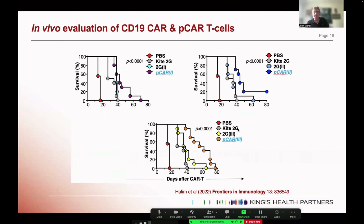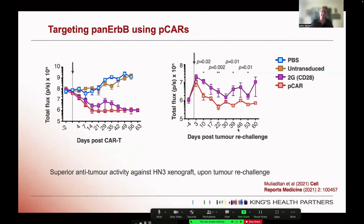When we then moved this in vivo, we made CD19 targeted parallel CARs, making comparison with matched second generation CARs, which contain the same binder, or an analog of the KITE approved product, which is a CD28 containing second generation CAR. The survival curves that you can see on this slide are of animals with an established BALL NOM6 leukemic burden, and we are treating the animals with a suboptimal dose of CAR T, 500,000 T cells, because we're not trying to cure the mice, but we're trying to unpick differences between the second generation CAR and the parallel CAR. And as you can see in 3 separate examples using different parallel CARs, we see superiority compared to the traditional second generation architecture.